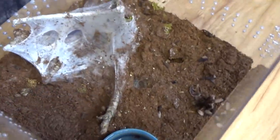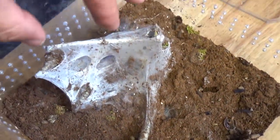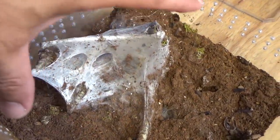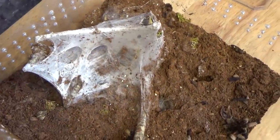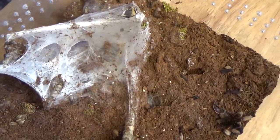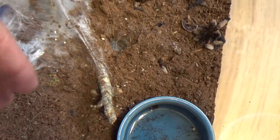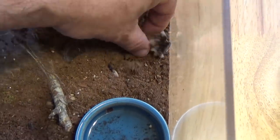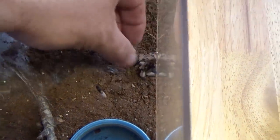So what I got here is all the sticks and everything that I had put in originally. They made their little web castle and everything, but they kind of quit on that. They quit making their web castle and became more subterranean. And then they ended up putting out all this substrate and everything. They kicked out molts, as you can see right here. This is a molt that they kicked out.